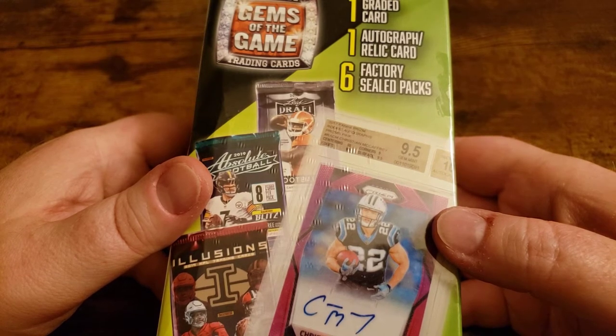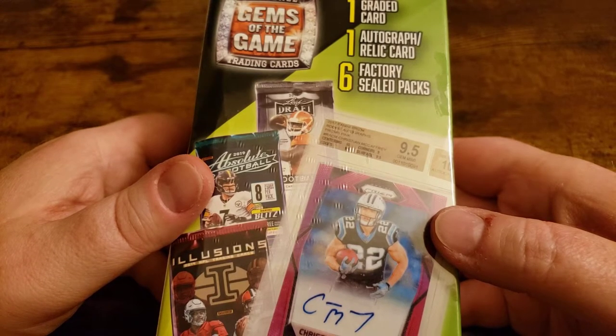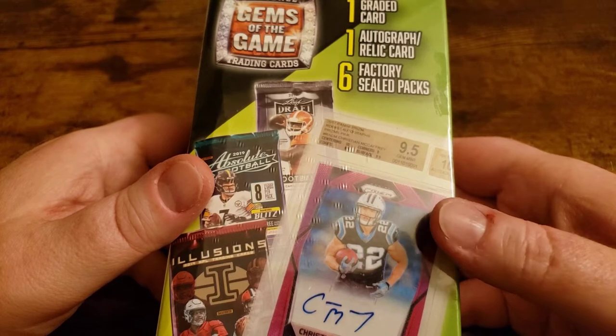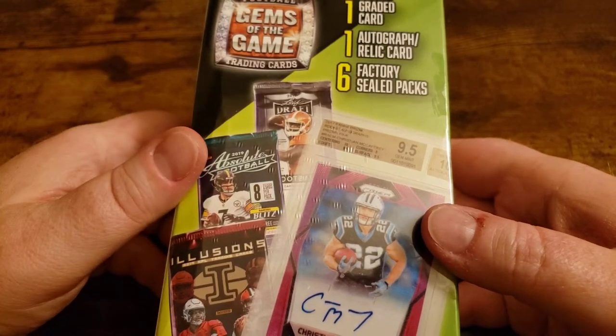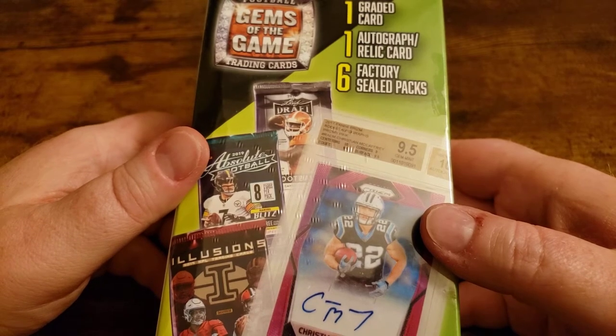And again, Sage cards aren't worth the cardstock they're printed on, even a graded one. You'd be lucky if you got more than four or five bucks for it, and that's from somebody who's only going to buy it because they really want whoever the player is. But if you were to get a Joe Burrow, a Tua, or a Herbert graded like that, I guess it'd be cool. It's still not worth much.